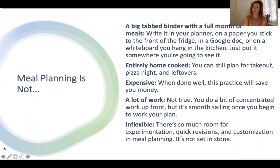You don't have to have completely home cooked food. I mean, if your family like to have a takeaway or a pizza night or leftovers, then we'll plan it in for your meal plan. It is true, when it's done well, this will save you money, and I'll talk you through ways of doing that in this PowerPoint, in this workshop as well.